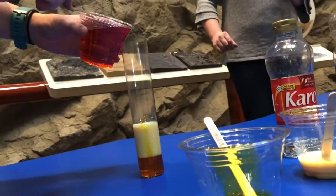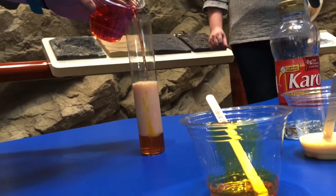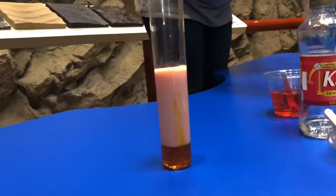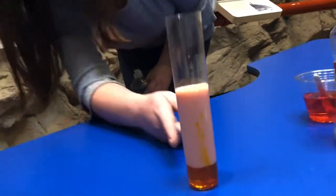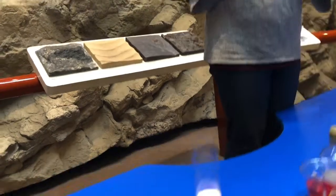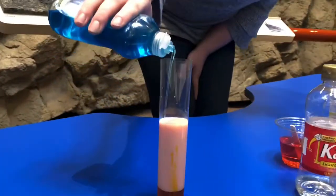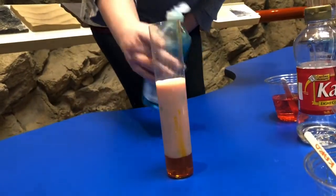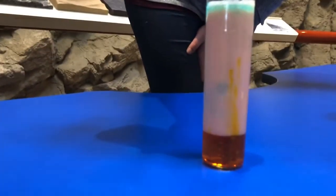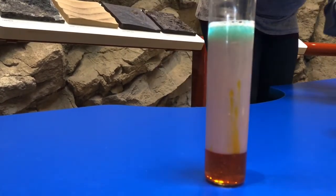So this next layer is water with a little red food coloring. That's good. So as you can see, those really mix, but they're already starting to come back out. Then we're gonna add a little Dawn dish soap. Again, we don't need to dye this one. It's already a very pretty blue. You can see it kind of went to the bottom, but it's already floating up to the top there. And that's because it's less dense than the layer before it.